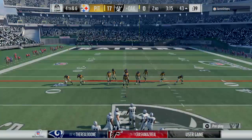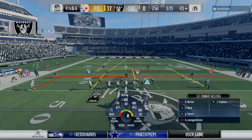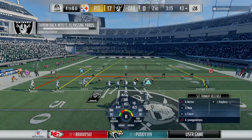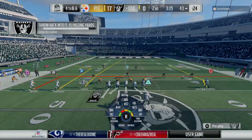They'll break the huddle here and go for it. This is 4th down. Lucky 56. Here we go. Check. Patriot. All right, now. Lucky 56.